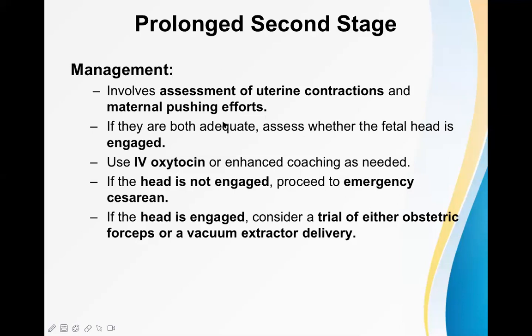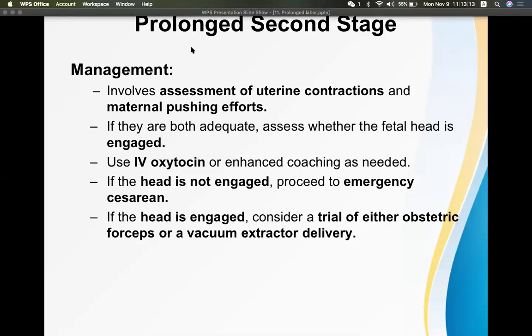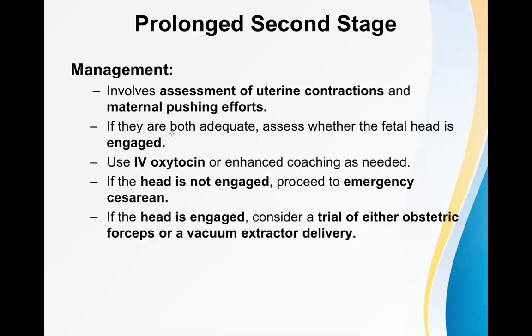If they are both adequate, see this is important. Assess whether the fetal head is engaged or not. Now, you all know the meaning of engagement. I've asked this question so many times in the previous lectures. Engagement means the maximum diameter of the presenting part, let's talk about the fetal head now, has entered into the pelvic cavity, or the pelvic brim. This is known as engagement.